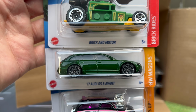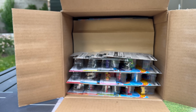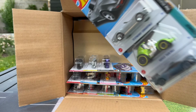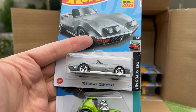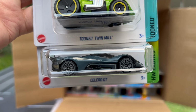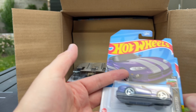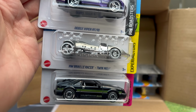2017 Audi RS6 Avant, love that car. And the Surf Turf. Love the recolor of the Stingray convertible. Tuned twin mill and the Solero GT. I think I mentioned this. I know I saw a 2024 model that's coming out with those wheels, and it's fantastic. More on that later. Dodge Viper.